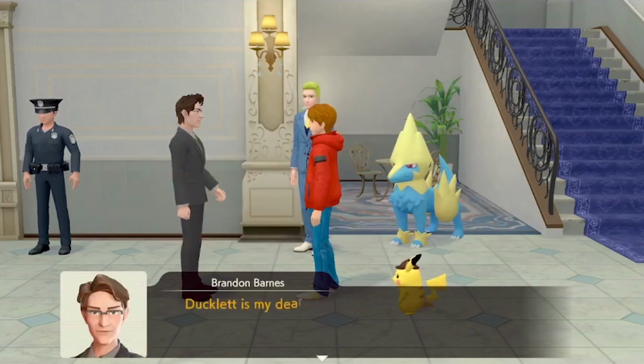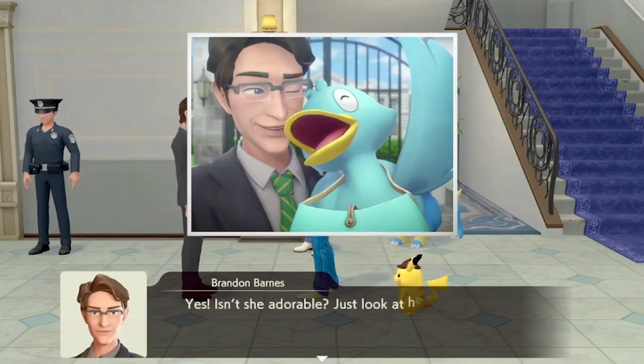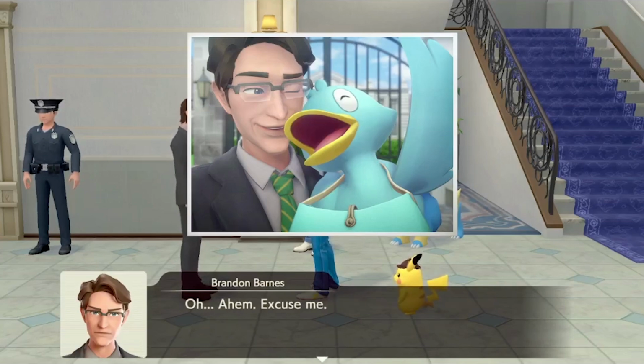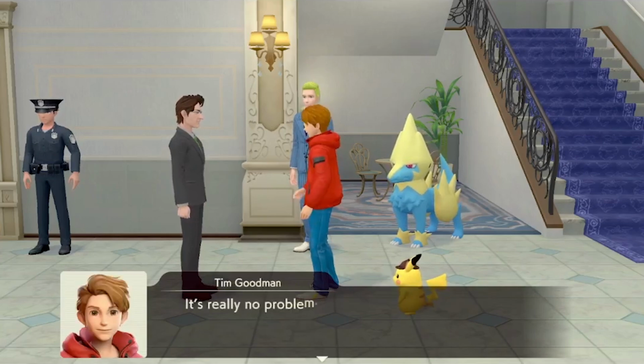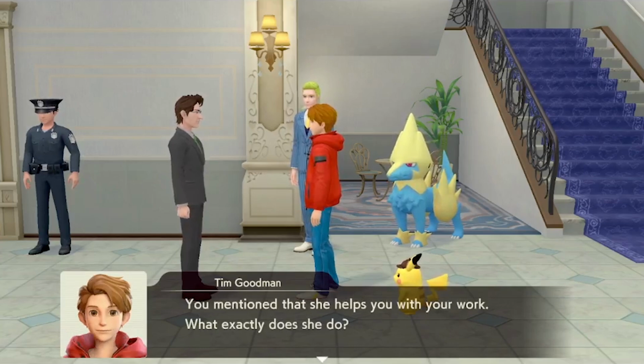About Ducklet. Yes. Ducklet is my dear partner Pokemon. Just look at this photo. Oh, that's cute. That's the Ducklet with you there? Yes, isn't she adorable? Just look at her feathers. Simply beautiful. But that's not all. She's also incredibly clever and even helps me out with my work. Oh, excuse me. I'm terribly sorry. I tend to get a bit carried away when I speak about my Ducklet. It's really no problem. You mentioned that she helps you with your work. What exactly does she do?